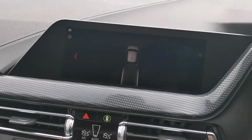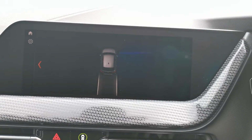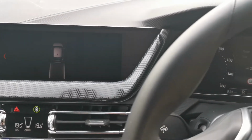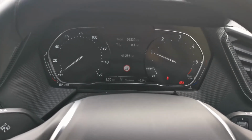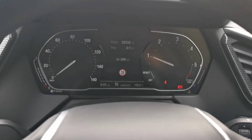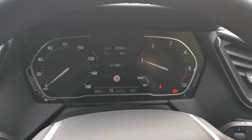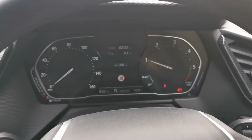Front and rear parking sensors. That just comes into place, so that gives you a visual indication of what's going on, and there's also an audio tone as well. Moving across, you can see from the display that this car has 2,332 miles on the clock. As I mentioned, it was a September 2019 registered vehicle, and this car we actually bought from BMW.